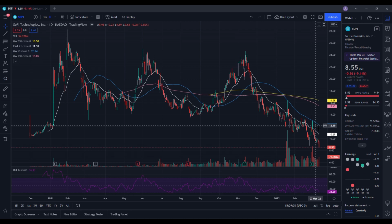That's where I can start saying, well, you know what, things are turning around for this play and we have some more upside here for the short to medium term. But for now, as long as we have selling pressure inside of these markets, SOFI is going to continue its downtrend. Let's move on to the short interest information.